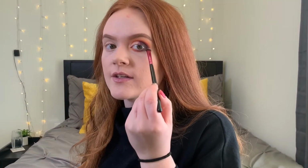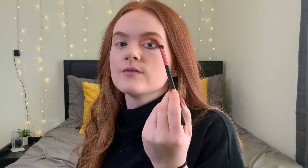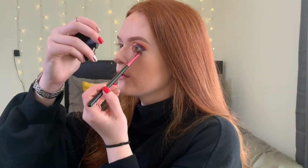After we've done that, I just want to smoke out this whole thing. So I'm going to take this and go kind of over and a little bit under those darker shades that we put on.